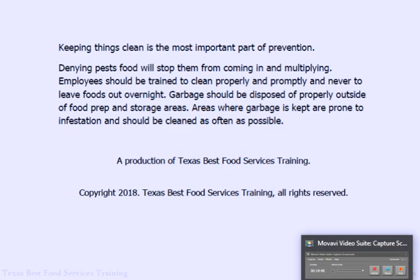Garbage should be disposed of properly outside of food prep and storage areas. Areas where garbage is kept are a food source.